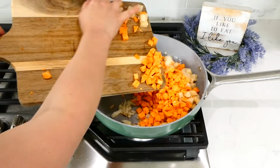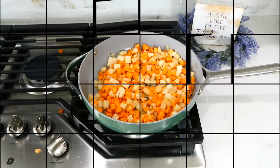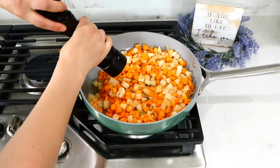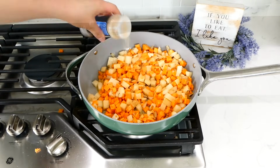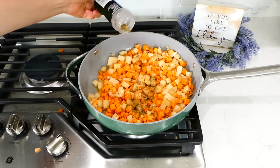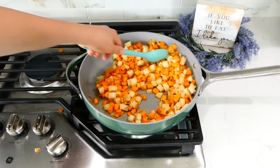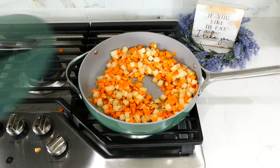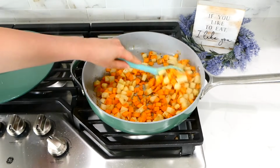After the cooking time is up and my onions are starting to get soft, I added in the diced up potatoes. Next, I added in about a half a cup of water along with our seasonings, a little bit of pepper, salt, onion powder, garlic powder, and oregano. I added in about a teaspoon of each of those seasonings, and then I gave this a stir. You want to cover this and let this cook for about 10 minutes or until the potatoes are tender. You do want to stir it often while it's simmering, just so the potatoes don't stick to the bottom of the pan.